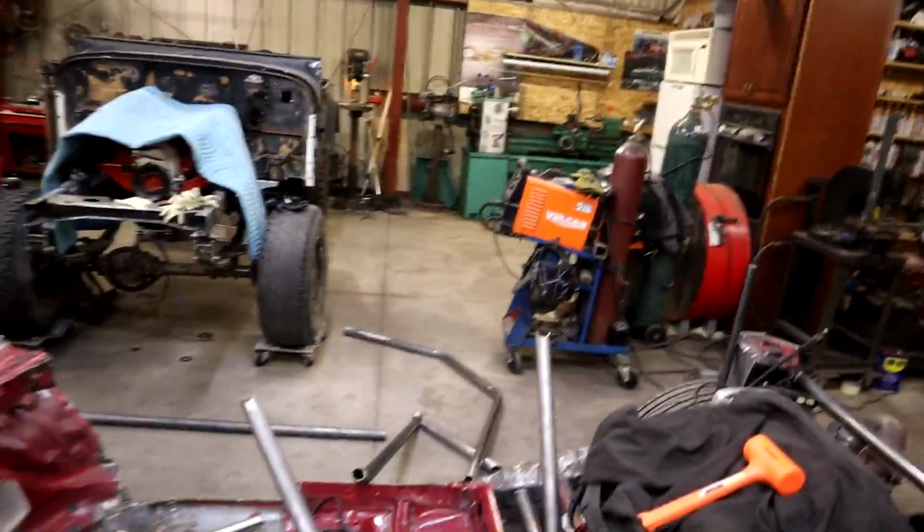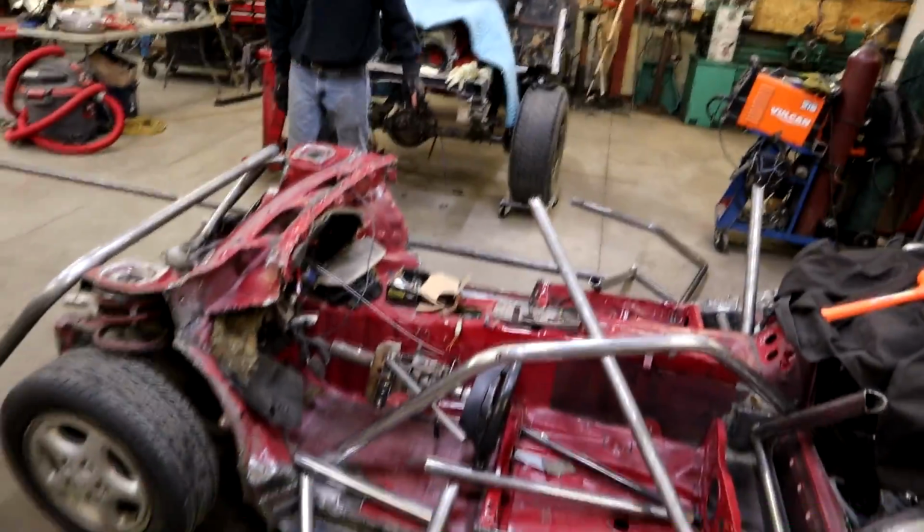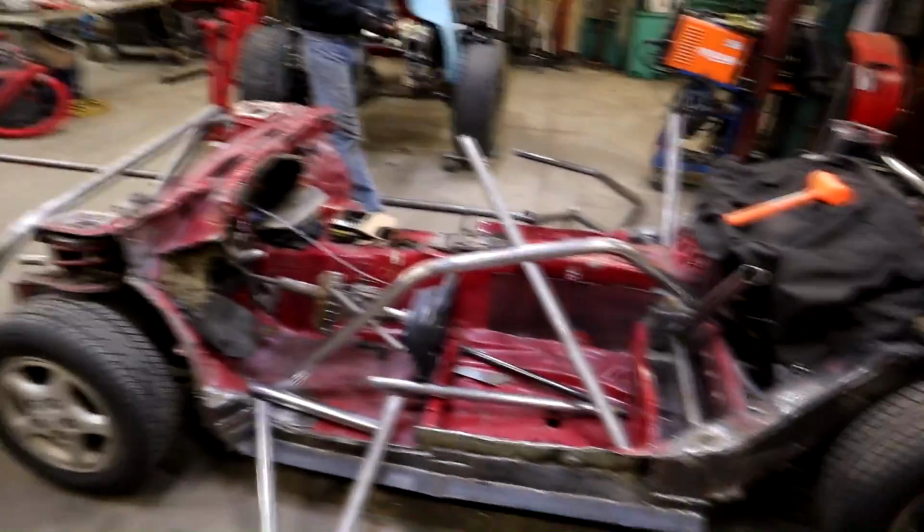Literally, Joe went over to the grinder, and I wiggled a piece of tube, and the whole thing just fell apart. It's like a Jenga puzzle, I guess.